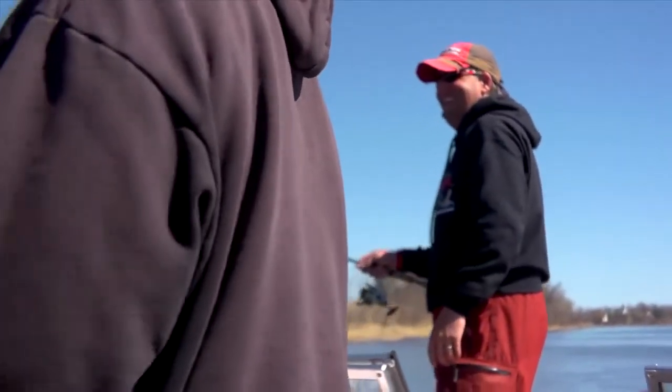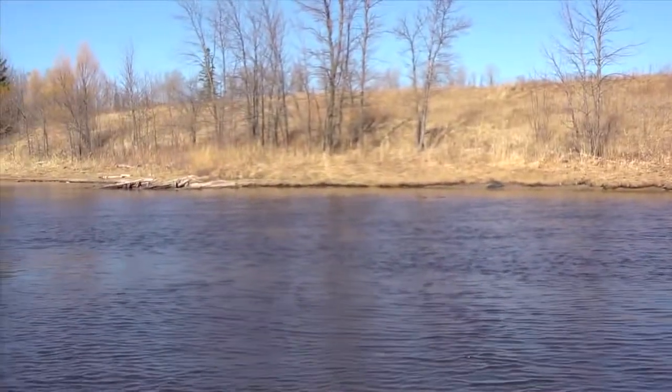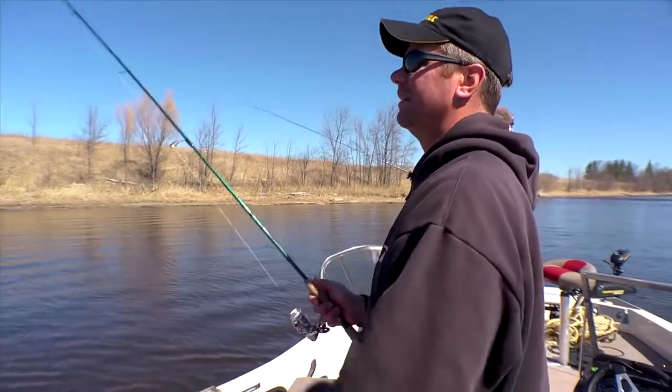Yeah. Right on that front little face of where that hard bottom is along this shoreline. I mean, this is stuff that you can just look, see.